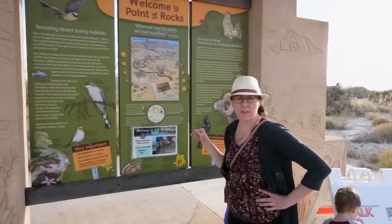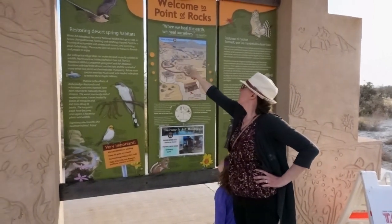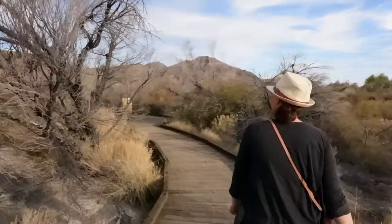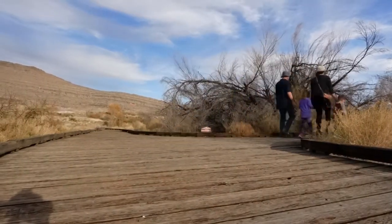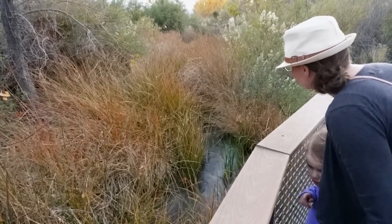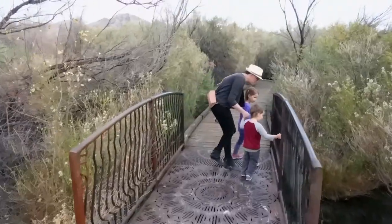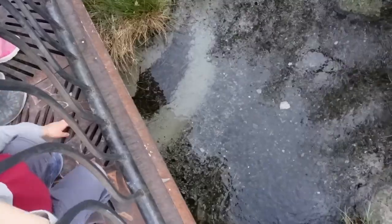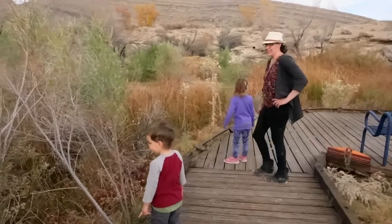The spring here is called the King's Pool. We'll take the boardwalk, and they have pupfish there too. Maybe we'll see some this time. Quiet and listen.